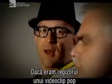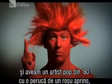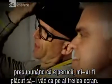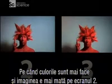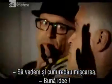If I was a pop video director, and I had my 80s pop star in a bright orange-red wig, I'm assuming it's a wig, I would want to see him or her on the 3rd screen. Absolutely, because that colour comes out. It comes alive on screen 3, definitely, whereas it's a bit subdued, a bit dull on screen 2. But I think we ought to have a look at how movement is handled.